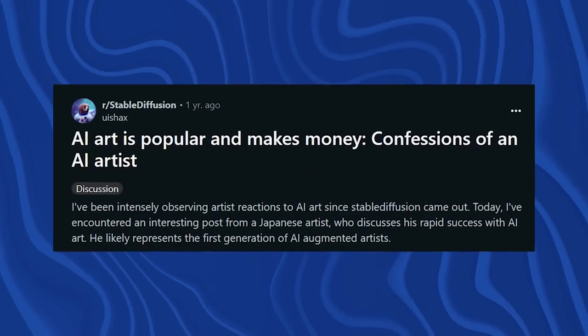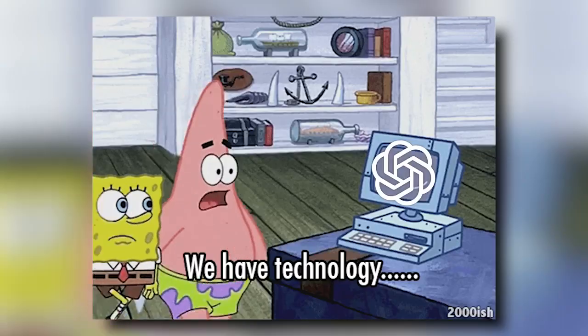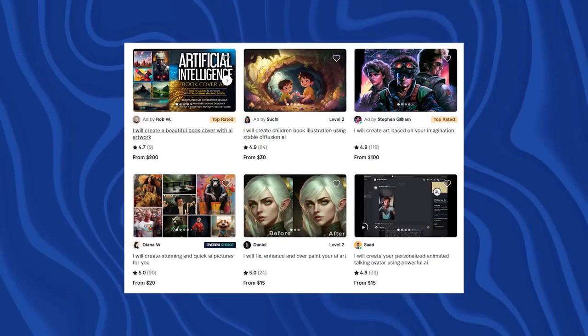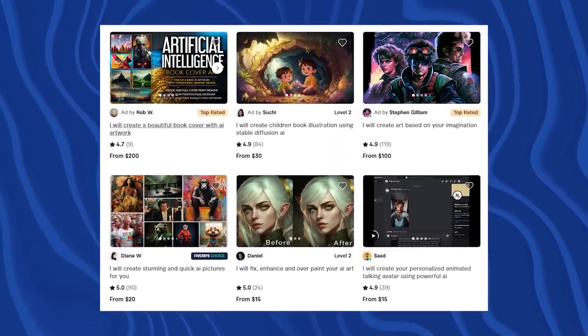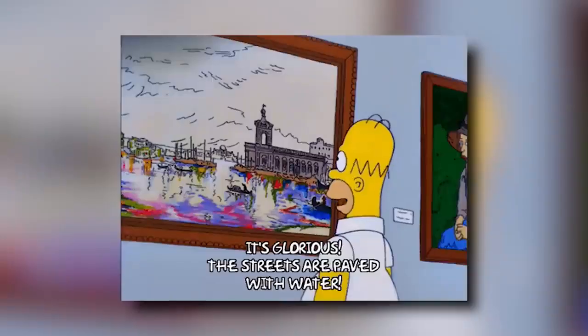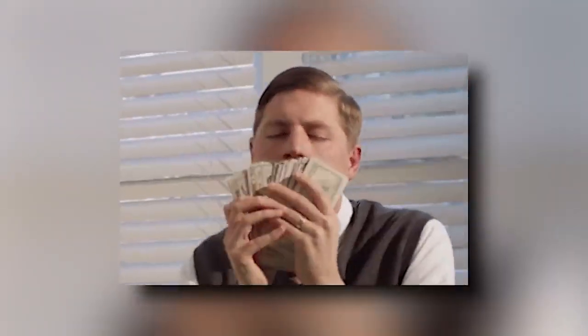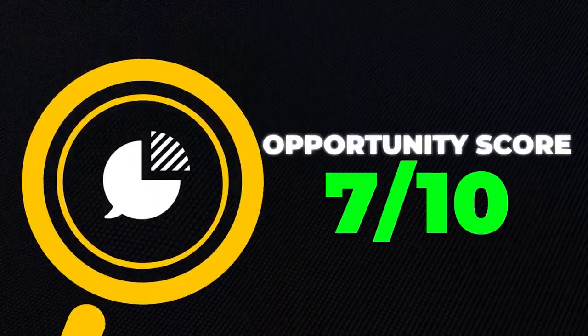There's a post about how AI art is popular and makes money. "Confessions of an AI artist." They talk about how people are making money right away using AI art. And there's a ton of people on Fiverr that are making money from this, and they typically price between $15 and $200. So this is going to be for the more artistic people out there, of course. You're going to have to get really good at prompting these different things. But yeah, there can be some really good money to be made here. I'm going to give this one a 7 out of 10 opportunity score.